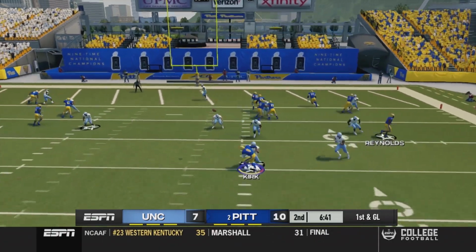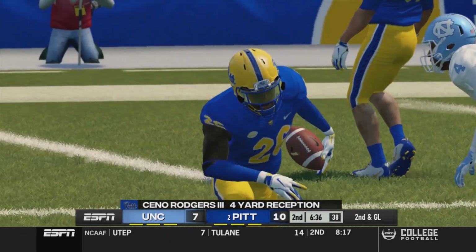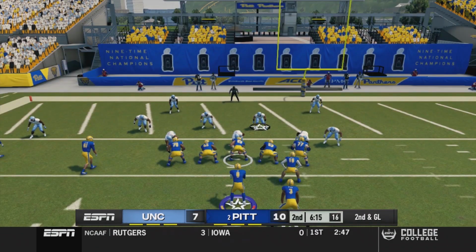Kirk looks out, has a bubble screen, decides to throw it to Rogers, hauls it in. Great catch from Sino, but he stopped short of the goal line here. Second and goal for Pitt.